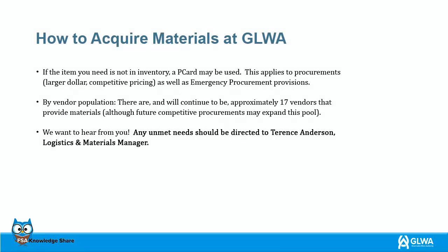In case you are wondering how to acquire materials through GLWA, there are a couple of ways that it can be accomplished. 1. There are approximately 17 vendors to choose from in our procurement pool that can provide materials to you. 2. If the item you need is not in inventory, a P-card may also be used. If you need further assistance, please contact Terrence Anderson, Logistics and Materials Manager. His contact information is on the last slide.